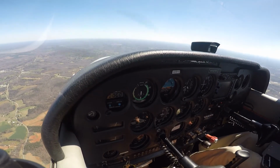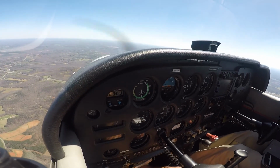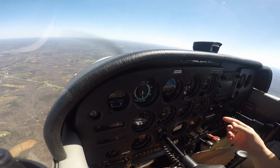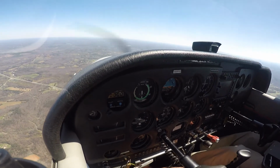Oh, I see it down there. It's right on that intersection. Oh, yeah. So that's going to put us about right on target. So we actually should be right along this yellow route right here. Trying to stay close to this line, if I can. Yeah. So you're almost right on your airway.